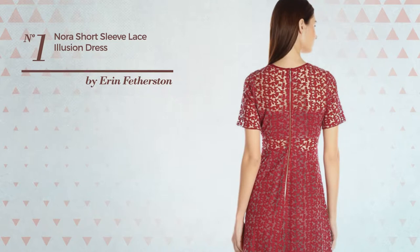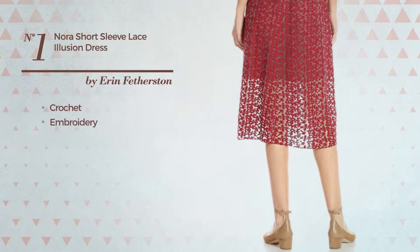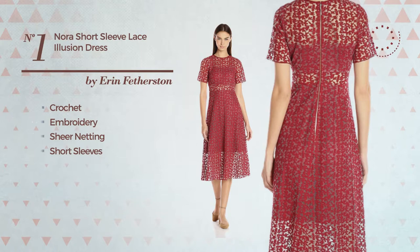Number 1, an all midi length dress featuring an illusion look. Crafted from crochet, styled with embroidery and decorated with sheer netting, this dress includes short sleeves and short length hemline. Available uniquely in this color.